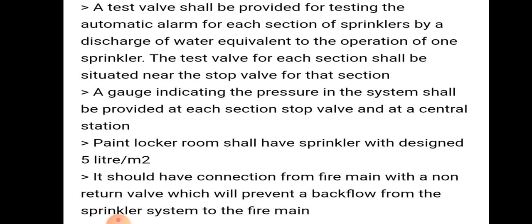So the test valve should usually be situated near the stop valve for the section, and a gauge indicating the pressure of the system shall be provided at each section stop valve at a central station. The paint locker room shall have a sprinkler designed with a capacity of 5 liters per minute, and it should have a connection from the fire main with a non-return valve which will prevent backflow from the sprinkler system to the fire main.